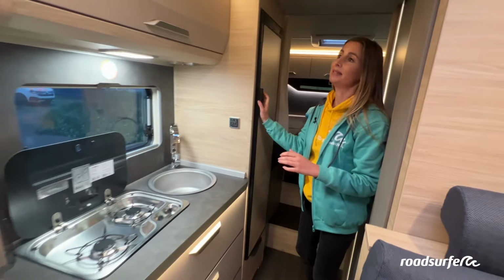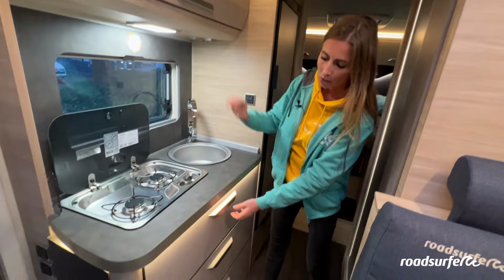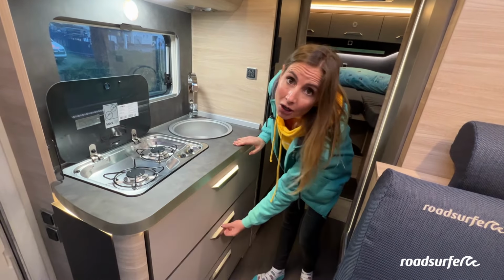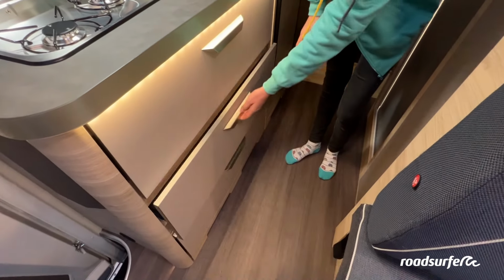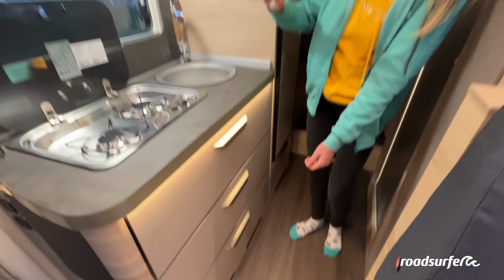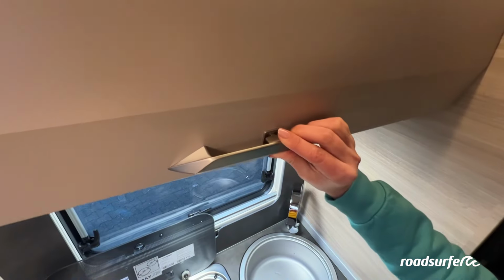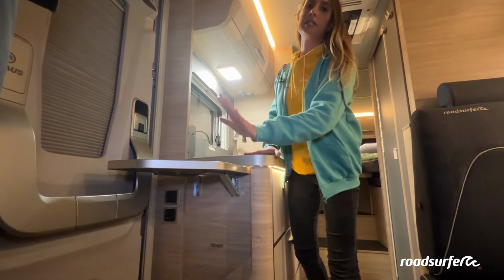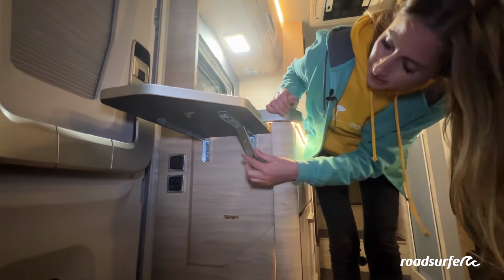You also have a lot of storage space. There is a cover up here and drawers for cutlery. In addition, there is a compartment for groceries or to store plates and mugs. To open the drawers and the flap up here, you have to push in the small button and then they will open. Furthermore, you can extend the countertop by pulling up on this cover, and to close it again, pull on the bar here and then it will fold back easily.